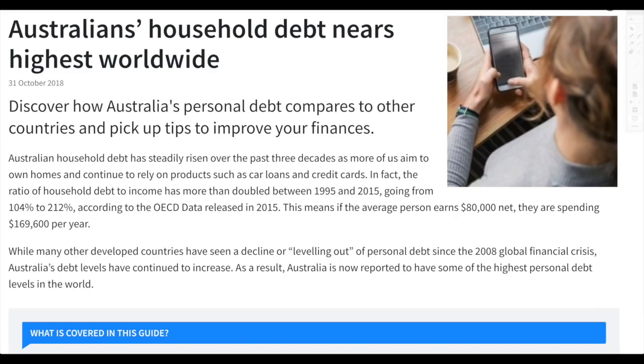However, we're looking at this, seeing it at 212%. This is absolute absurdity, and this is because of what people have done when they've overextended themselves in real estate. That is the prime reason for this, and unfortunately people have gotten way over their heads.